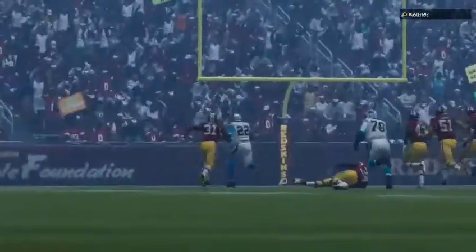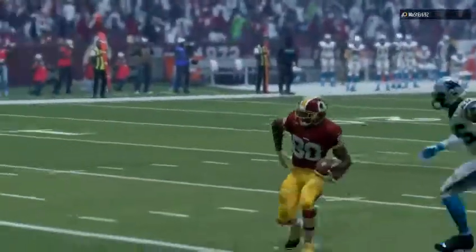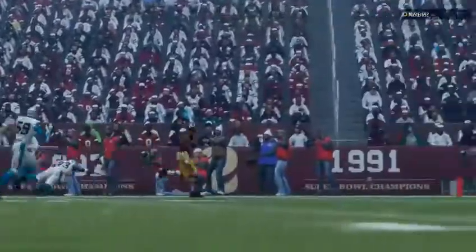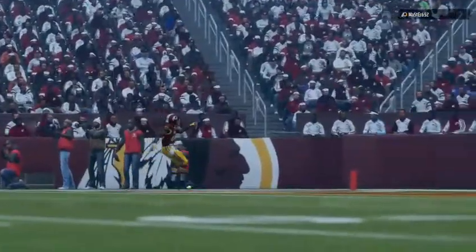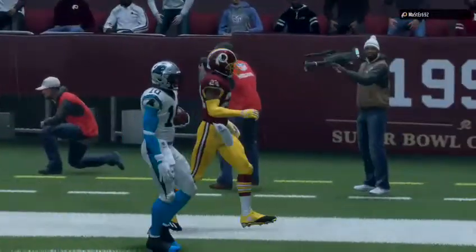So for Washington, they keep pace in the playoff race as they move to 8-3 on the year, and they will hit the road next week for a date with the Philadelphia Eagles. Meanwhile, for the Panthers, it's a loss that could hurt them come playoff seeding time as they drop to 8-3. And they'll try to make amends next week as they host the New Orleans Saints.